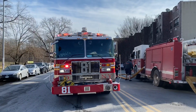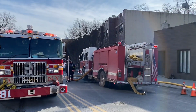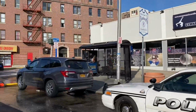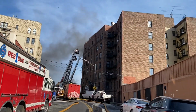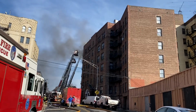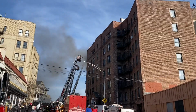As you guys can see, FDNY Engine 81 is here. There's Yonkers Engine 309. That's the Bronx. This is Yonkers, right here at the corner. All right, guys, as you can see, they still got a lot of smoke pushing top floor. We'll see what we got when we get up there.